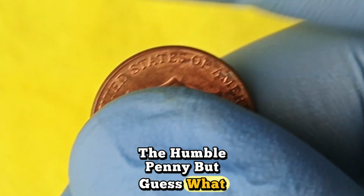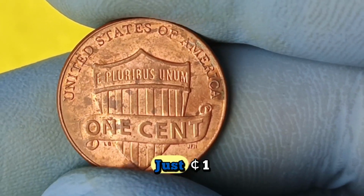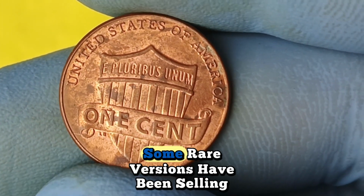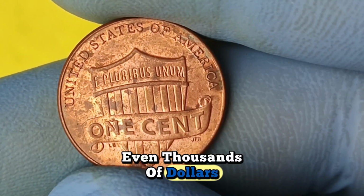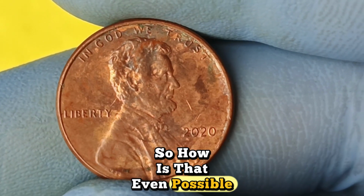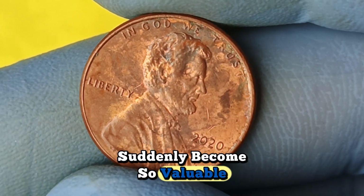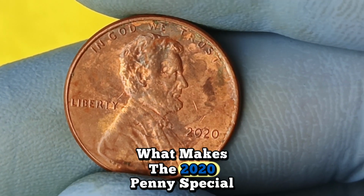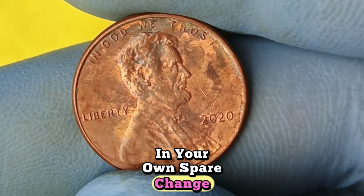But guess what? This seemingly ordinary little copper-plated coin could be worth way more than just a cent. In fact, some rare versions have been selling for hundreds, even thousands, of dollars. So how is that even possible? Why would a coin minted just a few years ago suddenly become so valuable? What makes the 2020 penny special? And what should you be looking for in your own spare change?